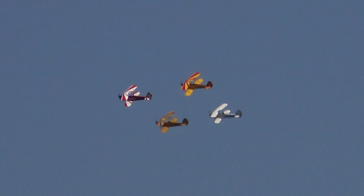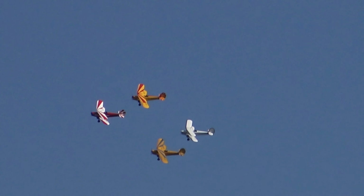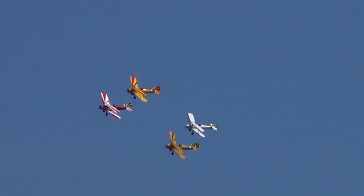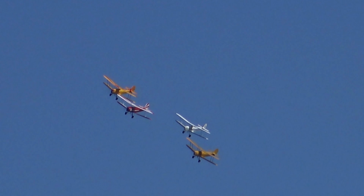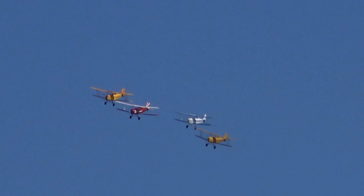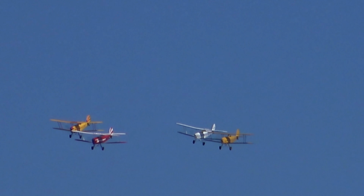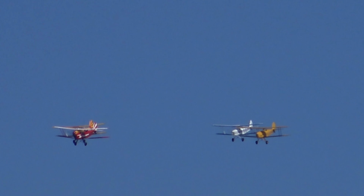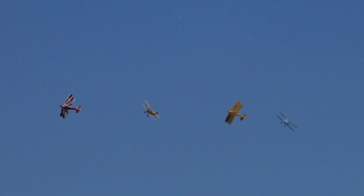Another good photographic opportunity coming up now. Richard steering them back in, straight through crowd centre again. Beautiful, beautiful photographic position. Really good formation, with a huge amount of hours between them all, and of course, most of them being chums for a very long time as well. Stand by for the break. Stunning.